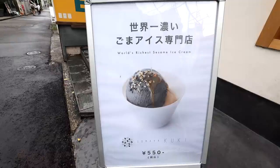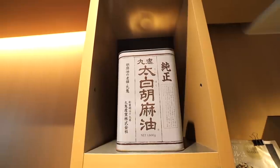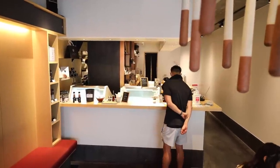This shop offers the richest sesame ice cream in the world. Well, at least that's what they say. The shop is produced by Kuki Sangyo, which is a well-known sesame products company in Mie with 131 years of history.